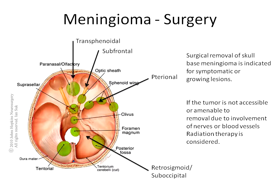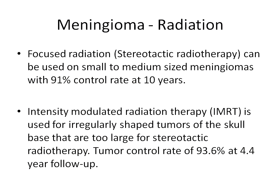If the tumor is not accessible, we do have other options, including radiation. And we know that radiation therapy is effective in these tumors. The interesting aspect of it that I mentioned earlier is that radiation can cause these tumors, but we can also use radiation to treat these tumors. So it's a bit of a dichotomy there, but we know that focused radiation or that high dose radiation can be used to control these tumors that are small to medium in size, and to get control of the growth in about 91% of patients at 10 years.